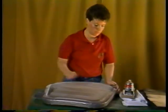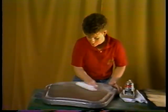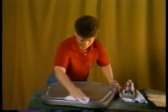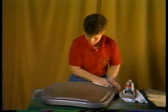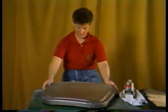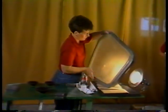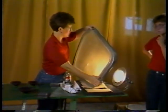When you feel you have all of the damage removed, clean all of the dust from the surface and inspect carefully for any remaining damage. A light beam held at a 20-degree angle to the window will help show damaged areas that have not been removed.